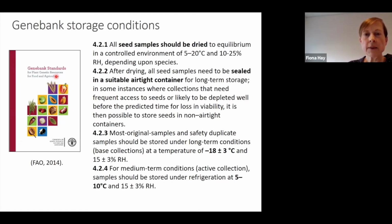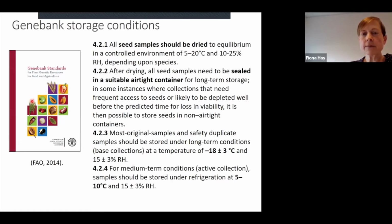Again, these are the FAO standards, and this is what they say about storage conditions. The seed samples should be dried, and then they should be sealed inside a suitable airtight container. And then for the base collection, long-term storage, they should be at -18. And then for the medium-term storage, the active collection can be stored at a higher temperature, at 5 to 10 degrees C.